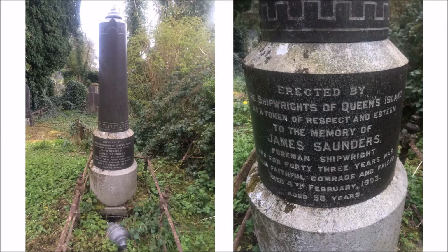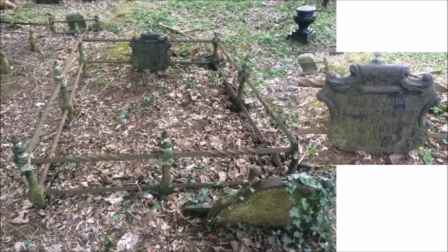So the next one also has a connection to Queen's Island, because this is the Murphy grave. And you can see there the plaque on the right says the family burying ground of R. Murphy, Belfast, 1910. So I'll talk about the second Robert Murphy who's buried in that plot first.